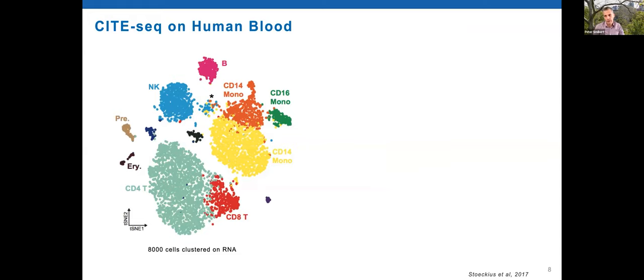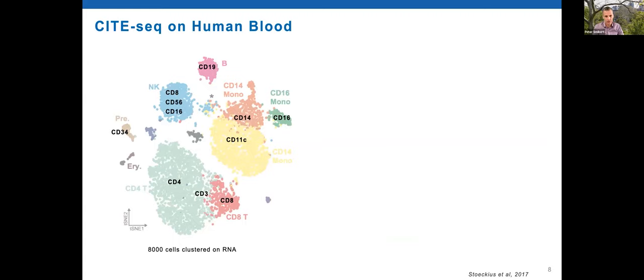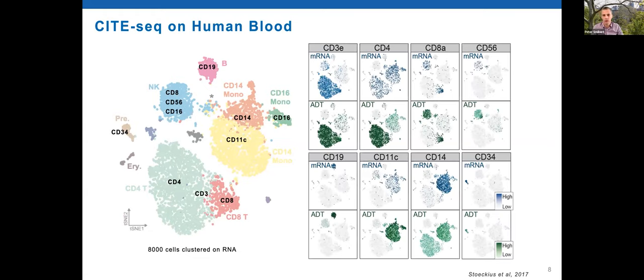So this is old data. This is our first CITE-seq on human blood, where we just looked at T cells, B cells, monocytes, macrophages, etc., and designed a very simple panel that was going to paint this population of cells nicely. And indeed, this is the case. You can see in blue is mRNA for the genes defined above, and in green below is the protein expression. And you can see, at least at cluster level, they agree very nicely, although it's very clear that you actually get much better resolution with the protein, much better signal to noise, and just in general, higher sensitivity.